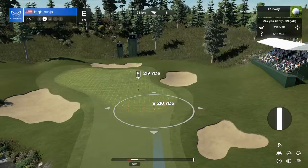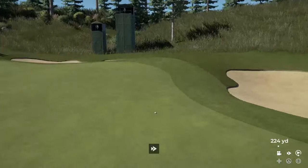It's a brave one. Driver off the deck. Good play there, Rich. I like it a lot.